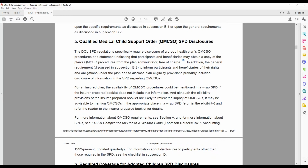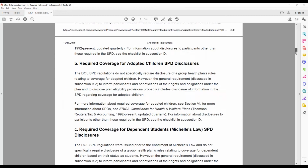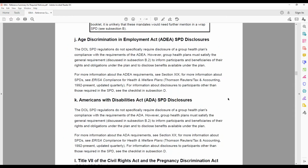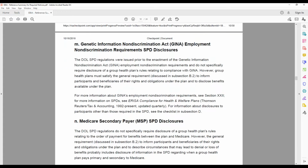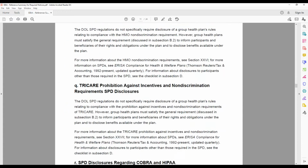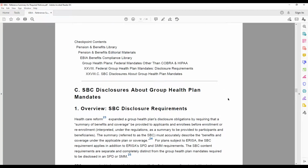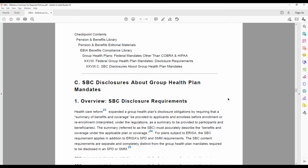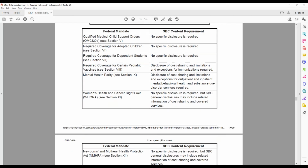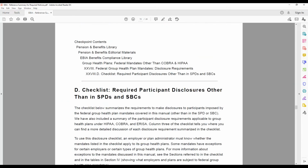And then if we keep scrolling, there's also a checklist in this resource that is very helpful because it provides information on disclosures and notices that may not be included in the SPD or the SBC. So another great resource for employers and advisors, and you can see here, this is the section providing more information about the SBC requirements and things that would need to be addressed in that particular disclosure.